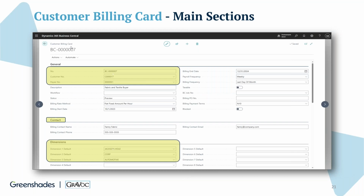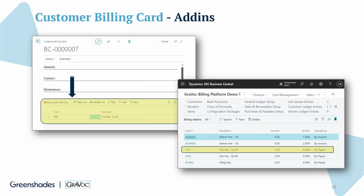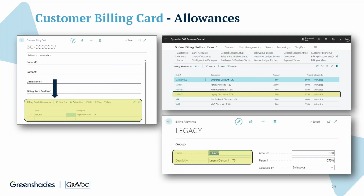The top three sections here I just showed you are all fully expanded. The next section down, I'm going to go a couple at a time. Oftentimes you will have the need to add over and above charges to your sales invoices that are not necessarily consistent across customers. So this billing add-in allows us to have either flat fee or percentage markup options for adding to the total of a billing invoice.